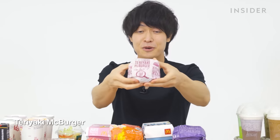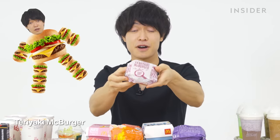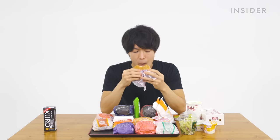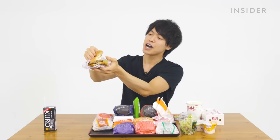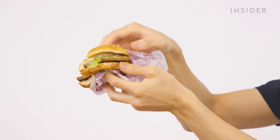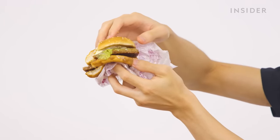Teriyaki mac burger, which is my most favorite one. My body is made of mac teriyaki burger. So it's got a mayo right there, and lettuce, pork patties, dip it into delicious teriyaki sauce, and it's covering the whole pork patties perfectly. Joe, when you come to Japan, please try this. You will thank me later.